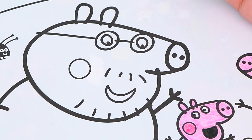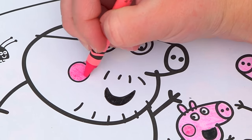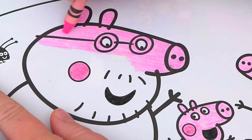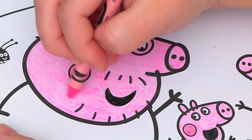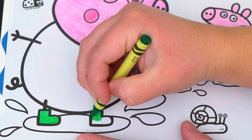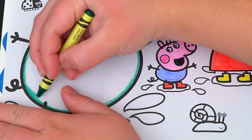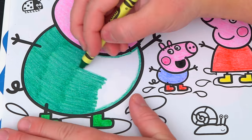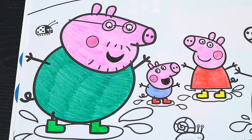Next, let's color in Daddy Pig. Let's color in his mouth black. And his skin light pink. And let's make his outfit a bluish green with green boots. Okay, now I'm all finished coloring in Daddy Pig.